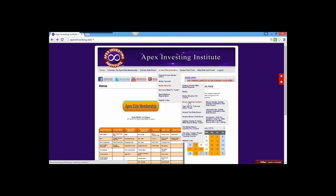Okay, these are binary trading systems. Our 2 premier systems are the Binary Hunter and the Sharpshooter system. You can check those out, see which one you prefer, which better fits your personality. There are some other advanced binary strategies here to add on later, but not when you're starting off. You want to learn one of these systems and then sign up for a trial and demo trade it. Okay?